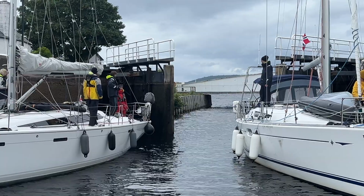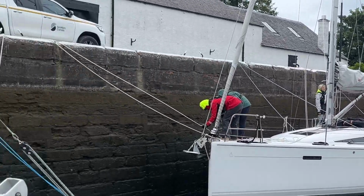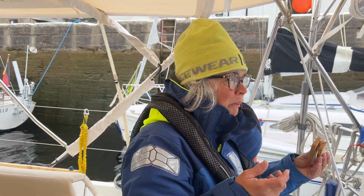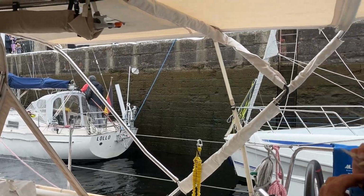Crews are in a little better spirits now that we've done it once. We're experts. We're getting a quick bite of lunch, re-energized after being up most of the night.